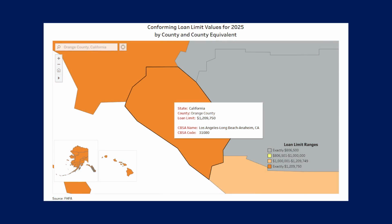loan limit is. So I personally live in Orange County, and here's just a screenshot of our FHA loan limits. So in Orange County, the FHA loan limit is $806,000. And then there's also what's called a high balance loan limit, and that goes up to $1.2 million. The high balance FHA loans are going to actually have a higher interest rate because they're considered riskier.